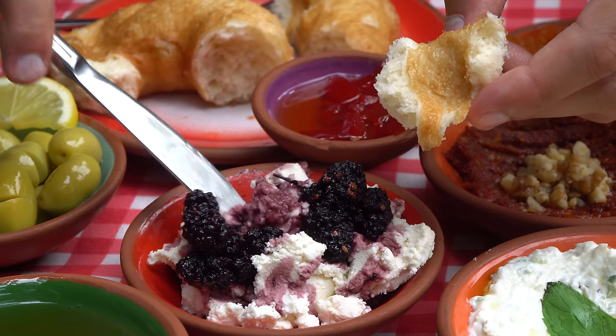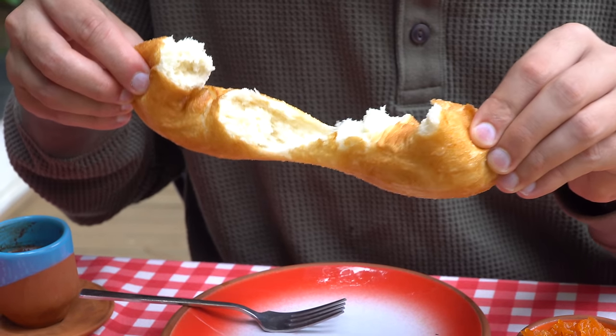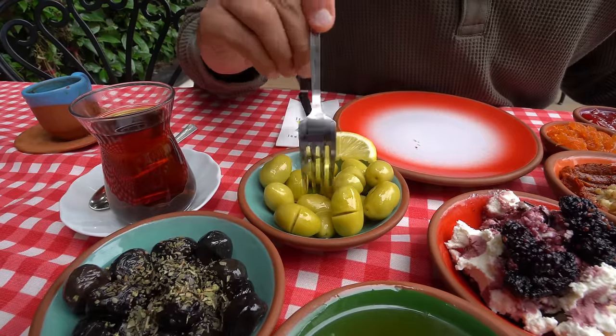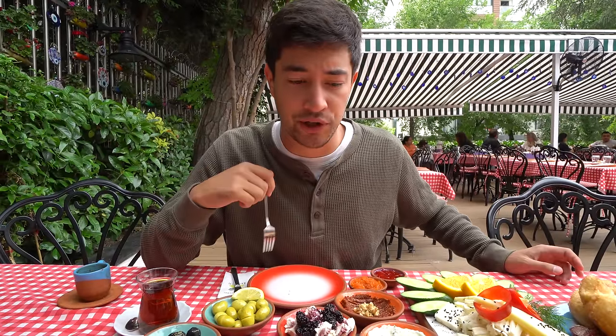The cheese has a nice tartness, and then it's balanced with that sweet mulberry jam. It goes really good with that bread too. Oh man, that cheese is incredible. It's like a cottage cheese, but a little bit thicker and creamier. Turkish olives, in my opinion, best olives in the world. And I love these green olives. Get them shipped right to your house. You can have fresh olives with your breakfast.